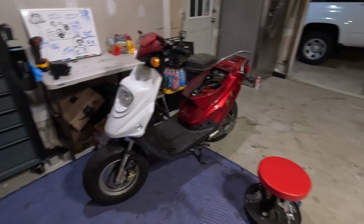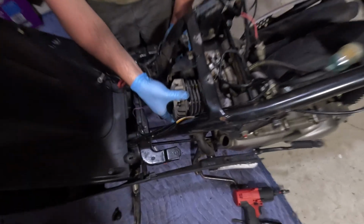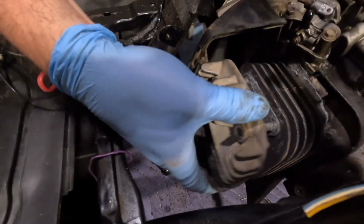Alright, it's later in the day and we've decided that we're going to take the top end off of this bike. Got the tools out. I'm not gonna record the process. I'll just update y'all when we get there because it's a lot. All right, we got the bolts off and we're taking the head off at the top end.